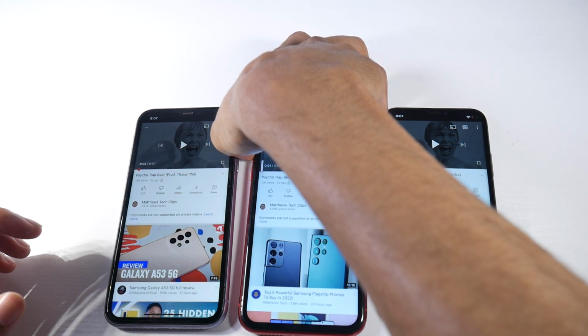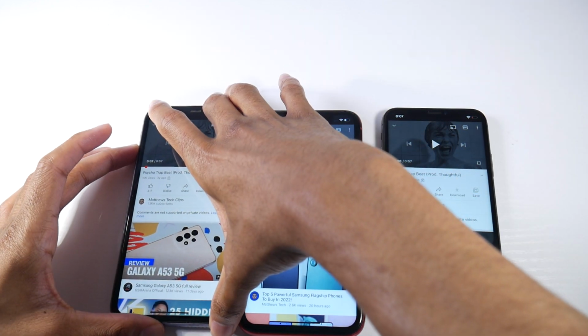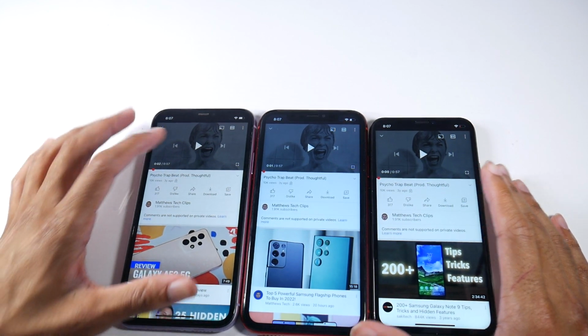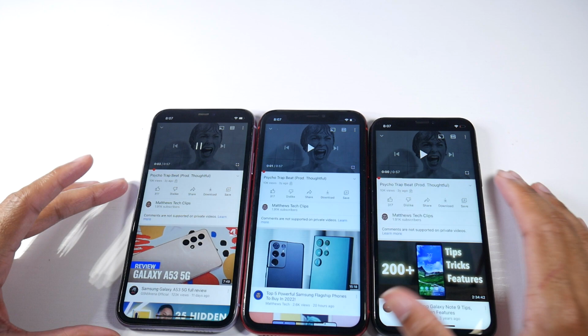All these phones have stereo speakers. Let's see if we can spot a difference. Let's go ahead and hit play. Let's start with the 11.